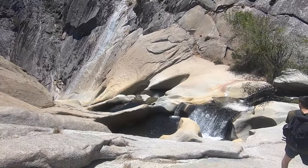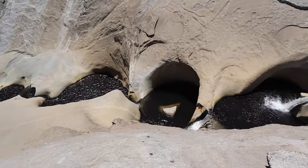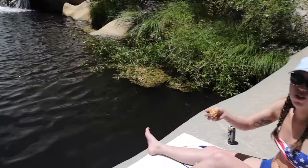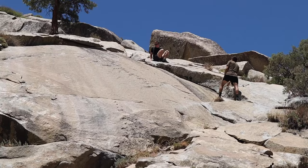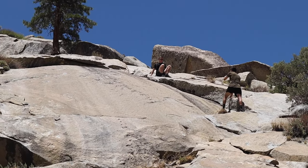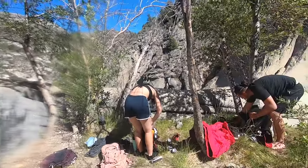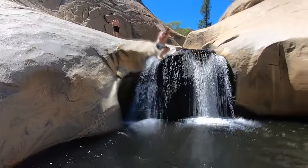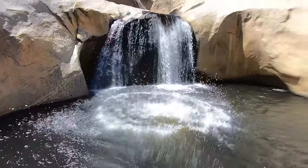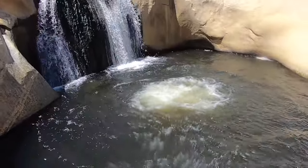Honestly, this hike was very nice, very pretty views, and just getting to the Seven Teacups is really cool. You can stop at a certain point, but if you keep going, you can get to the bottom-ish of the Seven Teacups. And that's what we did. It was a little sketchy. There are waterfalls and pools you can swim in. The water was cold, so be prepared, but it's definitely bearable. You can still swim and cliff jump because it's really fun.